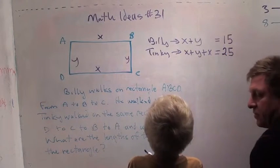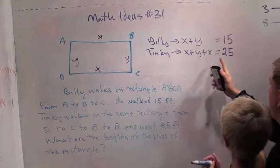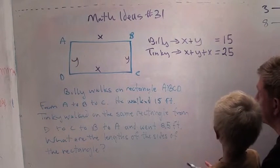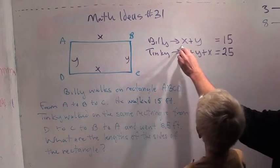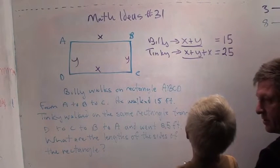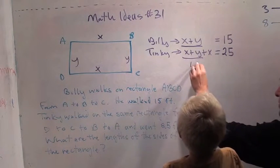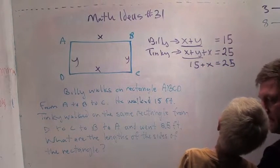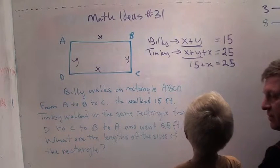Okay, so we have these two equations up here. X plus Y equals 15, and X plus Y plus X equals 25. Cool. So can we say anything about these two equations? What is X plus Y equal to? 15. Okay. Look, we have an X plus Y down here. So what do you think that X plus Y is equal to? 15. So this equation down here says 15 plus X equals 25. That's interesting.